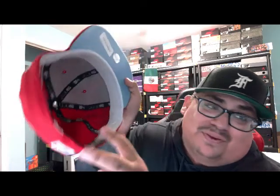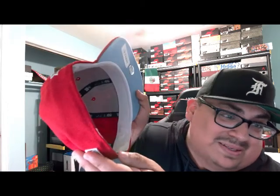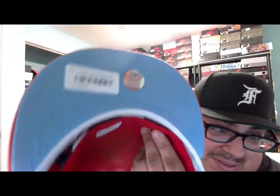Now again, this is a hat I'm probably not going to wear, at least maybe because of the white here on the headband. That's going to get dirty pretty quick, man. But again, this is a fire color combination with the baby blue curly W with a hint of the baby blue on the side patch and on the underlid. God damn, this hat is hard, bro. But this is number 8.